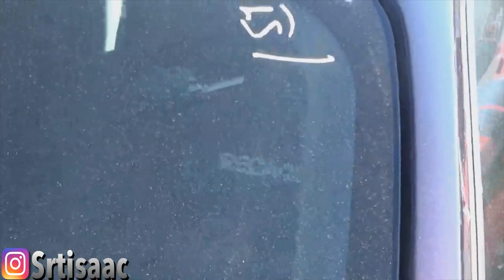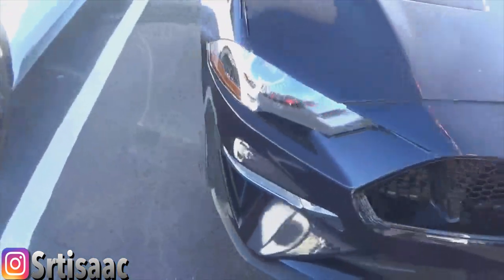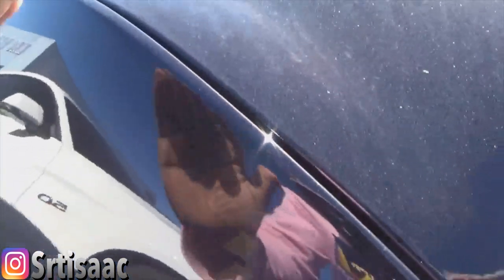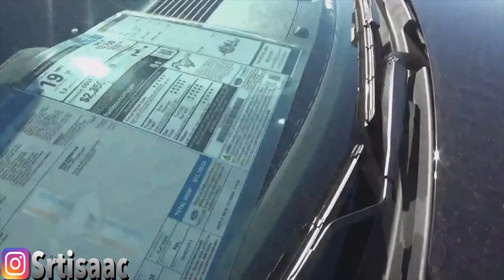Oh, I thought it was a manual for a second. Okay, got the big screen in it. Can y'all see it? Let me see. Recaro seats. Let's see. Okay, walk around it. Is this the purple I was looking at? No, this is black. It's purple black. That's purple. Okay, that's the purple color, guys. It's a little black on here, but I promise y'all this is the purple color.